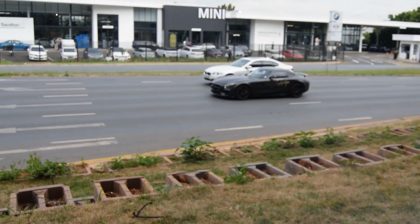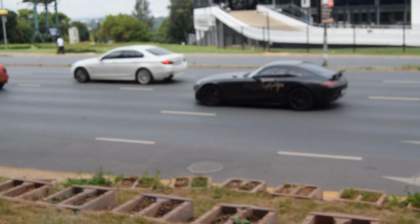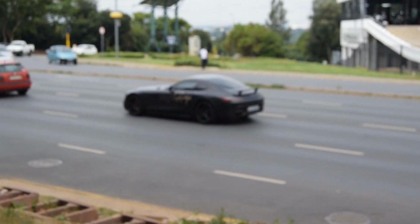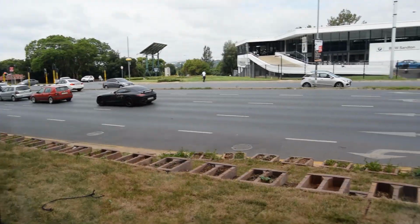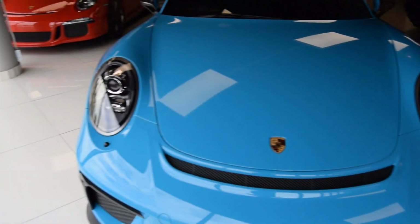Ooh, there's an AMG GT. Oh my gosh, you should just look at that. Oof. Cool car. Wow, it's an amazing car. Everybody's out to play now.